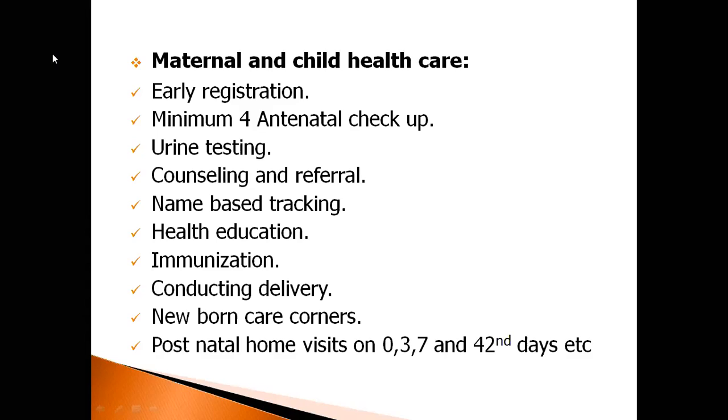Urine testing is also done for pregnancy. In order to confirm, when the mother comes to the subcenter with a complaint of a missed menstrual cycle, they will give a kit. We have those kits available, and she will use them to perform the urine testing for confirmation of pregnancy.